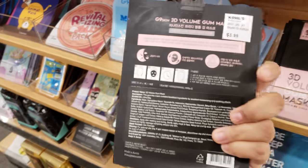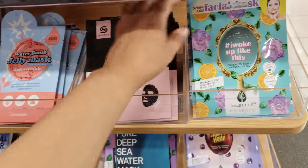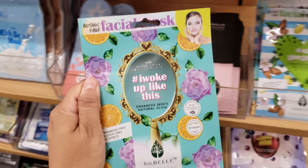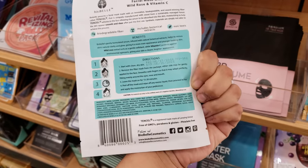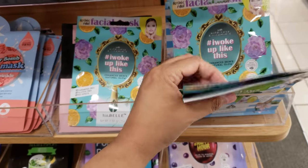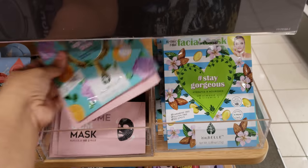3D Volume Mask. I always see this one too, like in Ulta. I've been trying to debate if I should try it or not. Has anybody tried anything like that? Let me know. I woke up like this. Oh, that's funny. And, oh yeah, no price. Hashtag Stay Gorgeous. Oh, they're all the same.